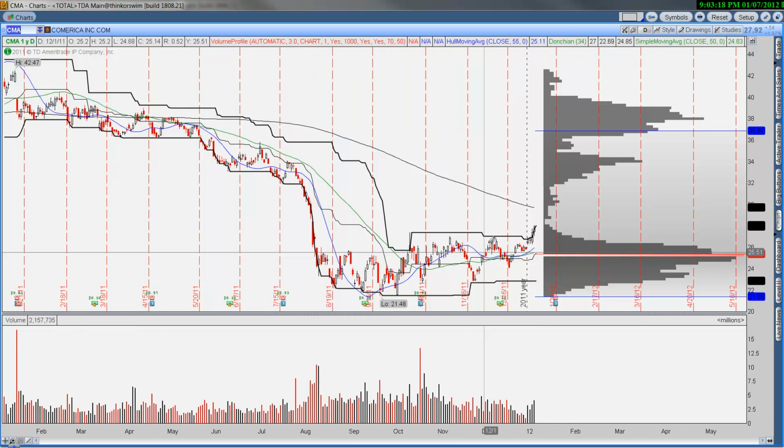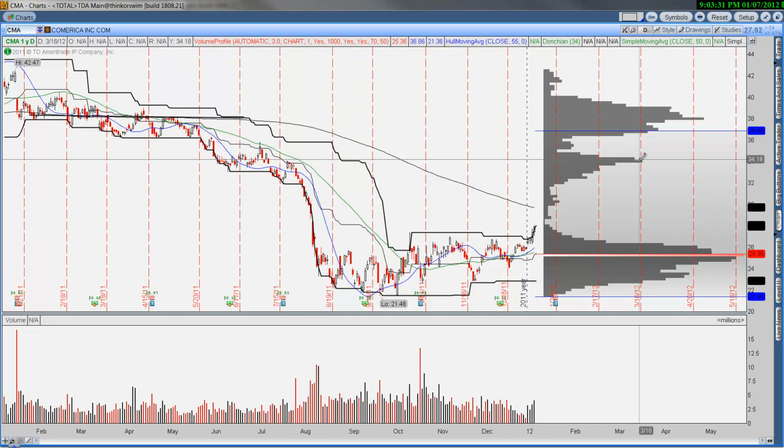Comerica, this is breaking out, and I don't think this 200-day moving average is really relevant. It wasn't really relevant back then, so it shouldn't be relevant now. And there is absolutely no volume. This thing's going to 34. $6 move? Not bad for a slow mover.